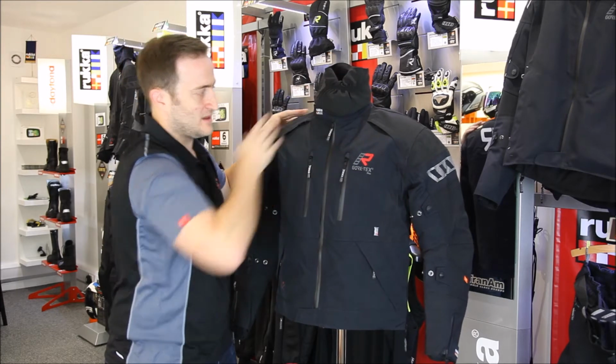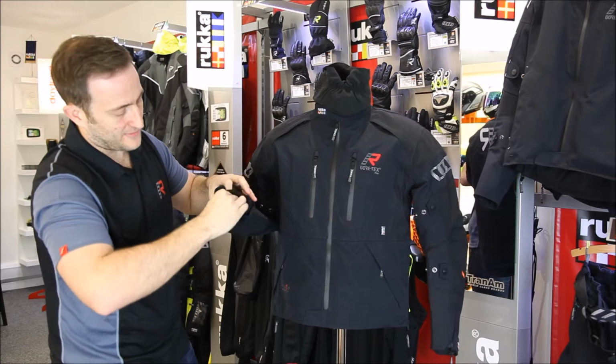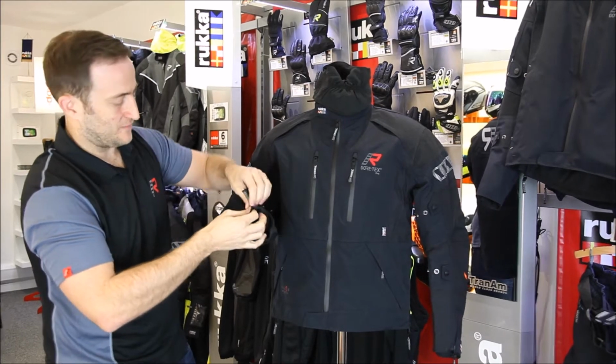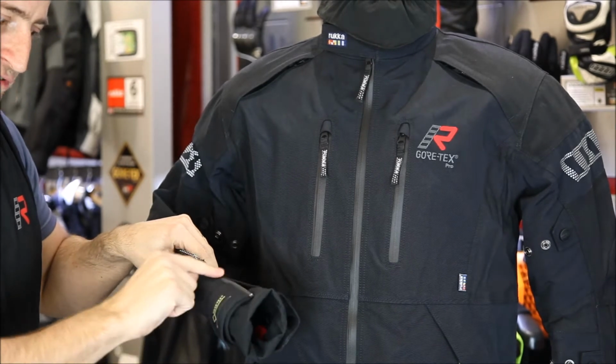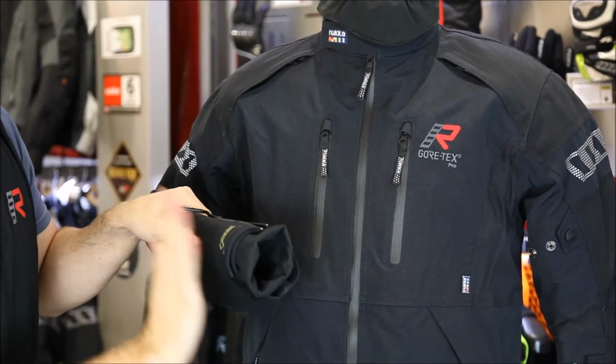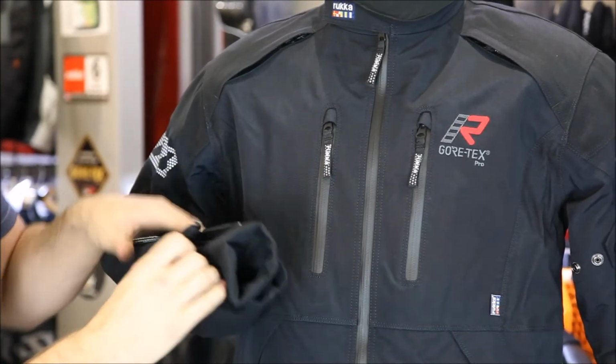Similar feature at the bottom of the arm. If I just lift this up, you can see poking out the bottom of the arm here, you've got a stretch Gore-Tex material. If I just open the cuff area, again, while I'm talking about the cuffs, you've got a zip and a Velcro closure. So you set your Velcro, then you just use the zip to get in and out. Really important, nice feature on the cuff.